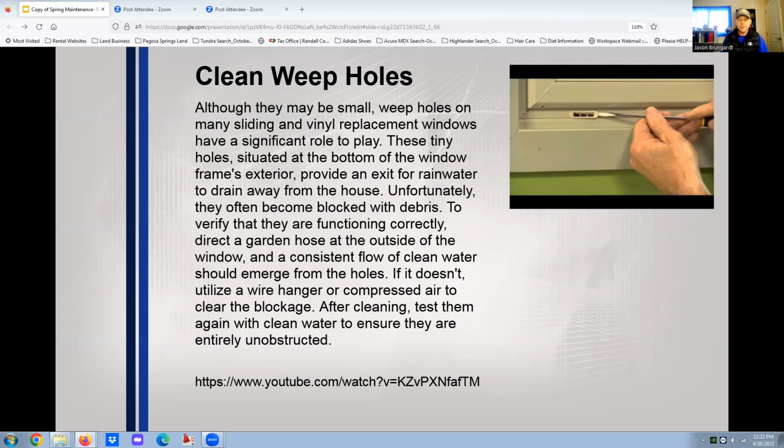So easy way to clean these out is to take just a pipe cleaner and brush inside these holes, make sure that they're nice and clean, nice and free from debris. You can also take like an air hose and blow it in there. Worst comes to worst, you can pull out a screwdriver like you see here and pop these off and get a good cleaning behind it.